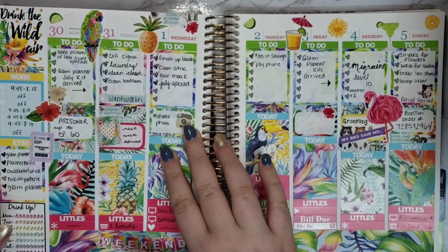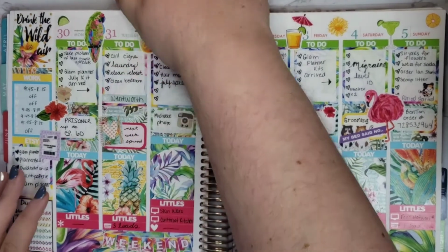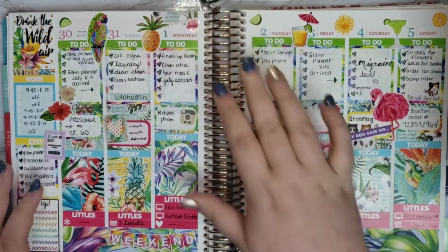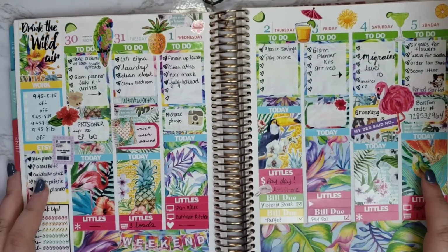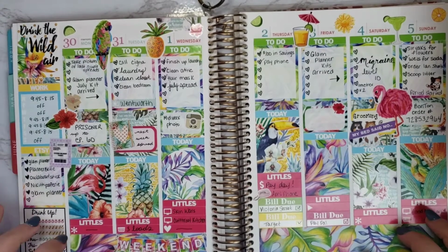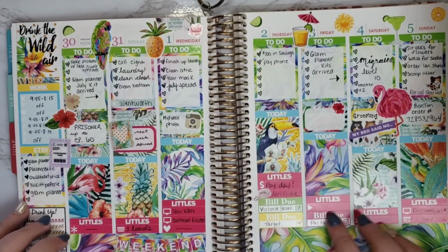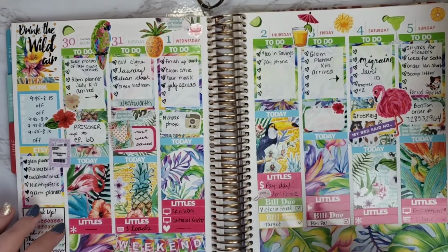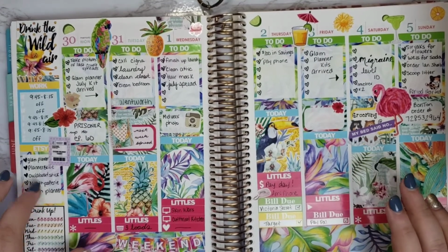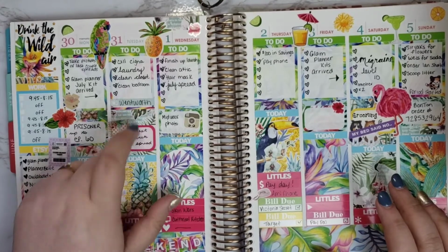30th through June 5th. I don't think this was my first Glam Planner kit, but this was one of my favorite ones. This was a tropical one, and I love the colors. It's super busy, super fun, super bright. She had little things the same colors for quite some time, up until recent. But I just love the colors, and I love the patterns of the heart checklists.